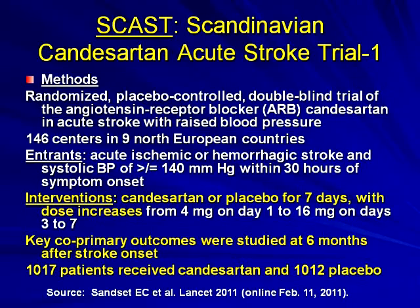This is the Scandinavian Candesartan Acute Stroke Trial, or what's called SCAST. And what they did here was they compared addition of candesartan or placebo for 7 days with dose increases during those 7 days in patients who came in with acute ischemic or hemorrhagic stroke and elevated blood pressure within 30 hours of the stroke. It was done at numerous centers in Europe, 146 centers in 9 countries.